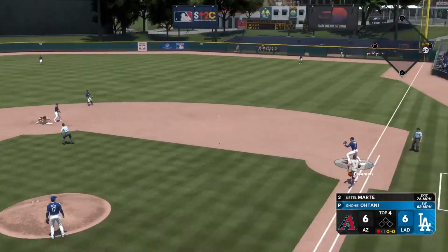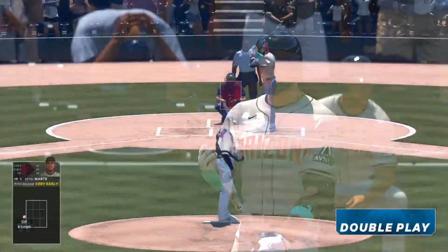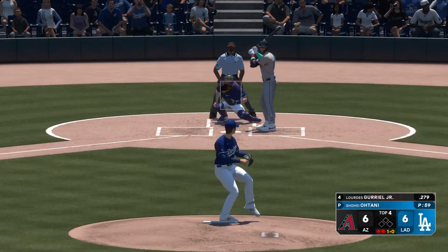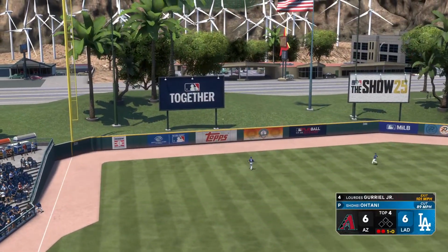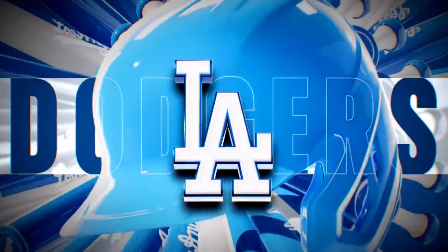Betts. Oh, behind the back. On the first double play. They made that double play look so easy, but it was far from routine. That's the one thing about big leaguers. They make tough plays look simple. Gurriel, the next to hit, takes outside. Well struck, left field. That's back there. That's long gone. That's exactly the pitch he was looking for.